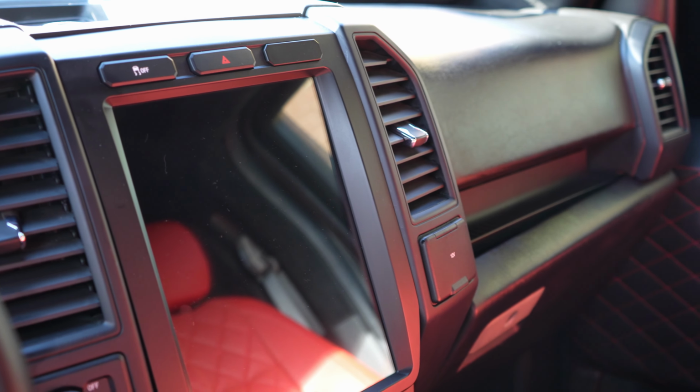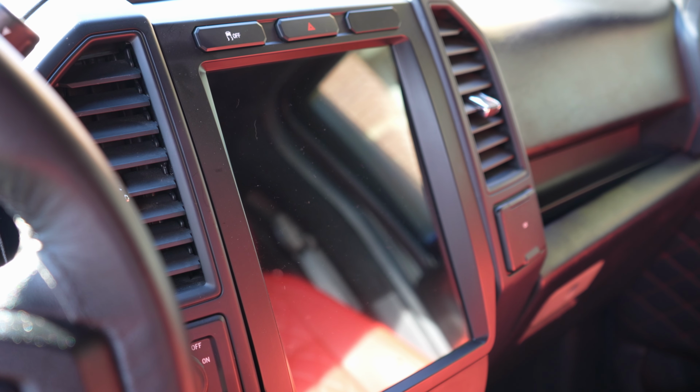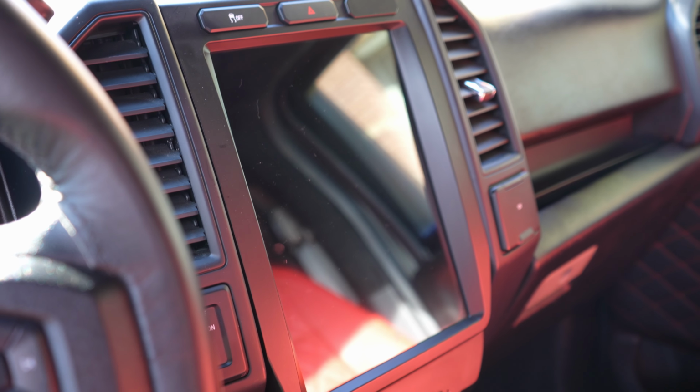I believe this infotainment center right here is a Ford unit. I'm not really sure everything that's on there. We're going to take a look at it, see what we can find.